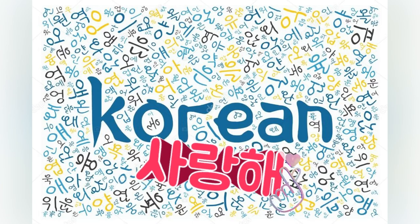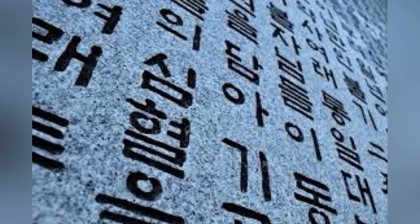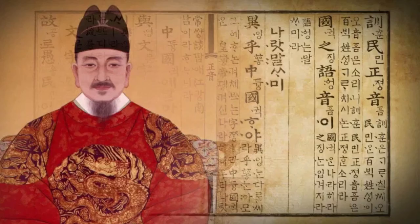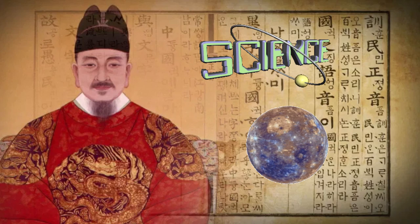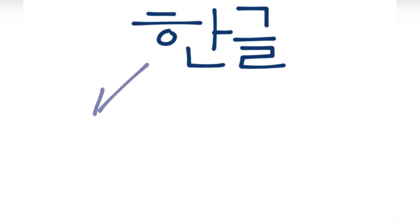Hangul. The alphabet is written according to the actual sounds of the letters, which means anyone can learn to read and write in just a few hours. Hangul was created in 1443 by King Sejong the Great. Based on scientific principles, Hangul ranks as one of the most scientific and creative alphabets in the world.